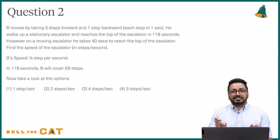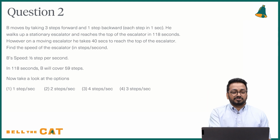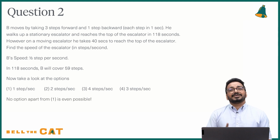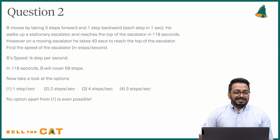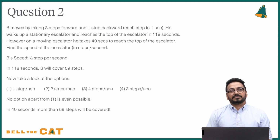So the total number of steps itself is how much? We know that when the escalator was stationary, when B went from bottom to top, total steps is 60. The student incorrectly calculated 59, but the total is only 60. At 2 steps per second, the escalator alone will be covering 80 steps. So no answer apart from option 1 is even possible. That's why the answer is option 1, 1 step per second.